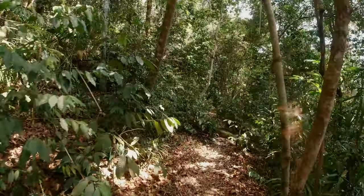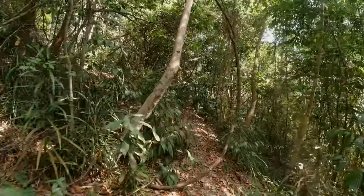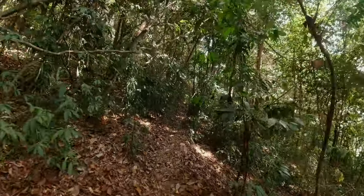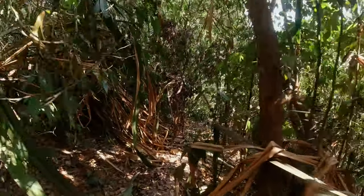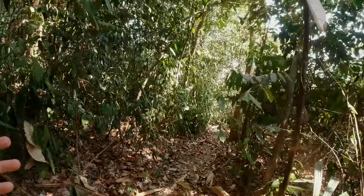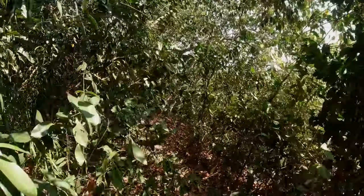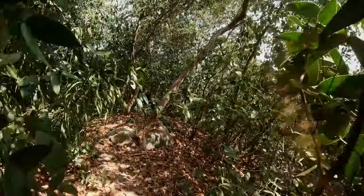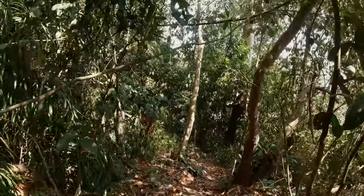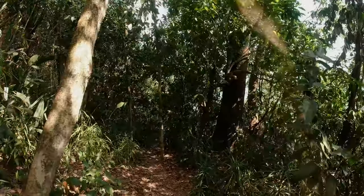We are very close to the beach. Yes, very close. Yes, it's a very narrow path, but I think someone came here a couple days ago. Right. Now very near to the sea. It's high tide now.